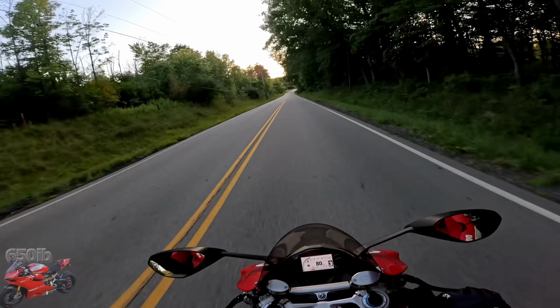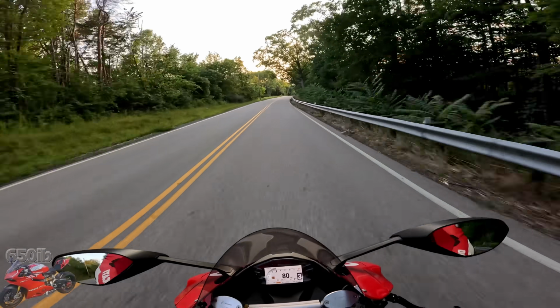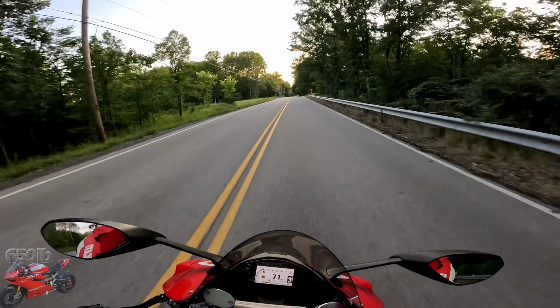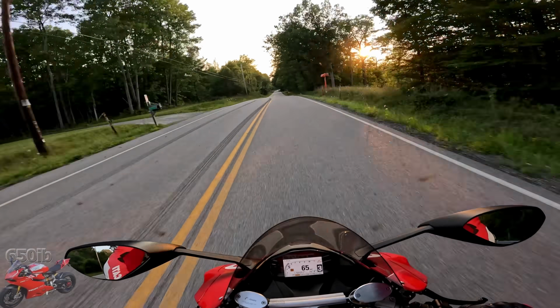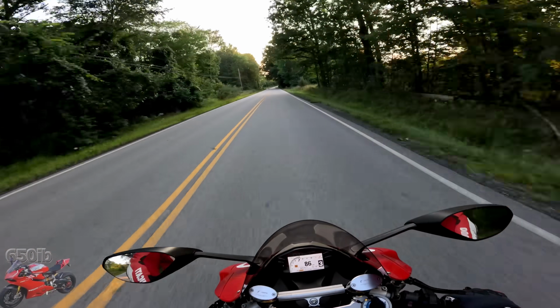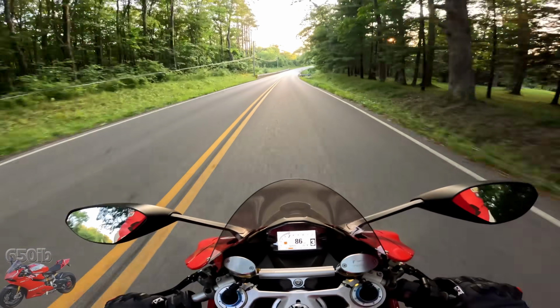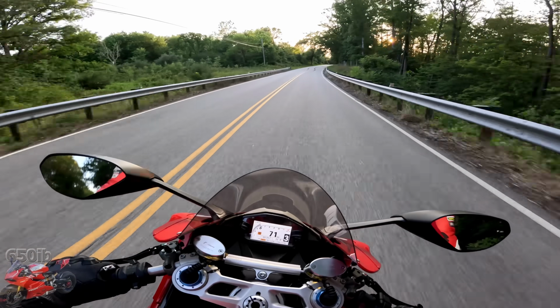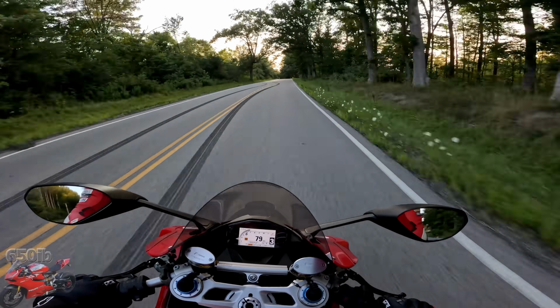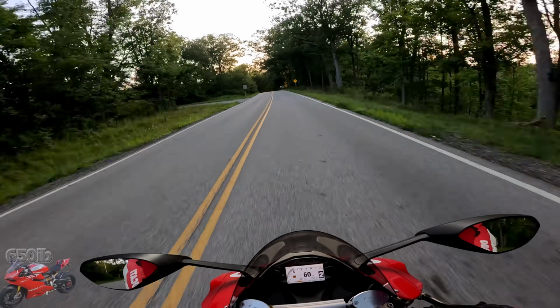I'm immediately reminded of just how torquey this beast is and why people love this L-twin in this bike, and why they were so upset when Ducati switched on them and went to a V4. Because yes, the L-twin does have a tremendous amount of torque. And it is very, very rowdy. I like it a lot.